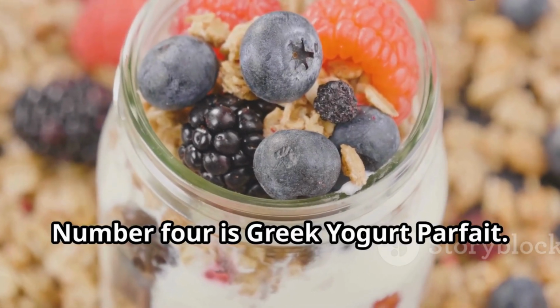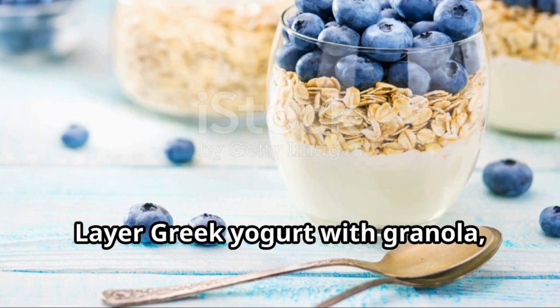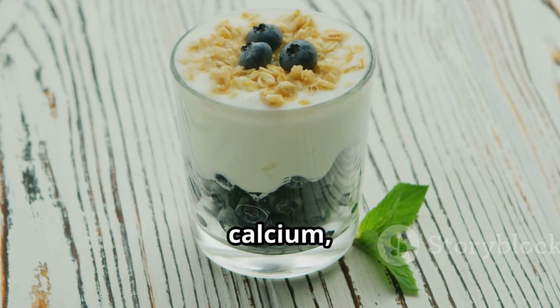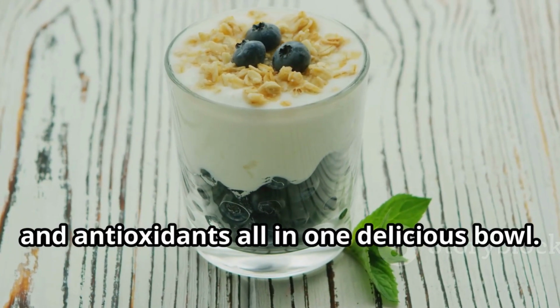Number 4 is Greek yogurt parfait. Layer Greek yogurt with granola, fresh berries, and a drizzle of honey. It's a great way to get your protein, calcium, and antioxidants all in one delicious bowl.